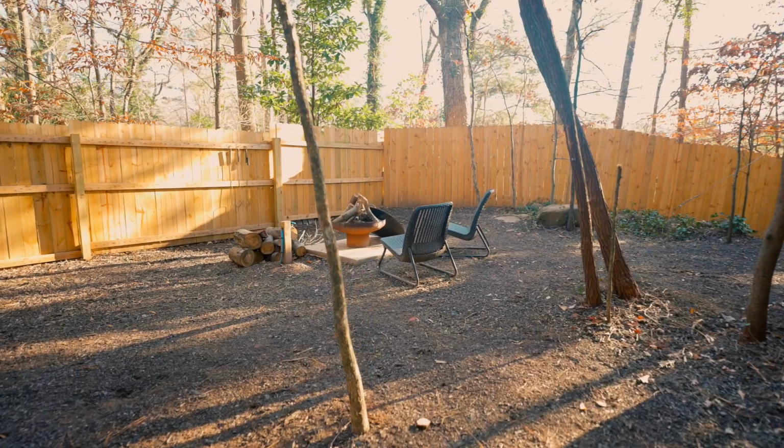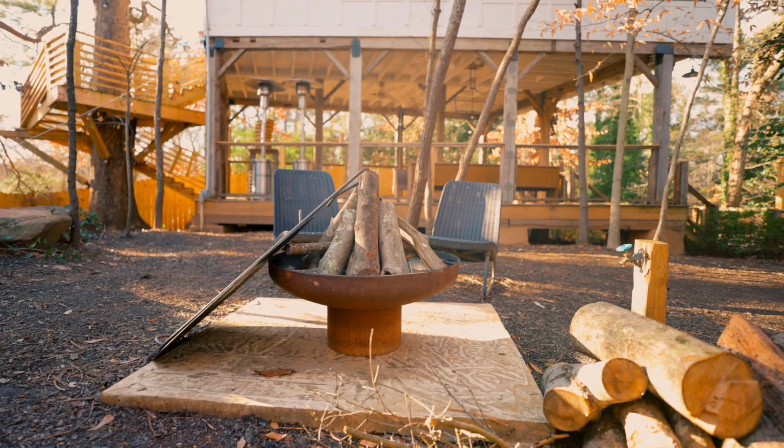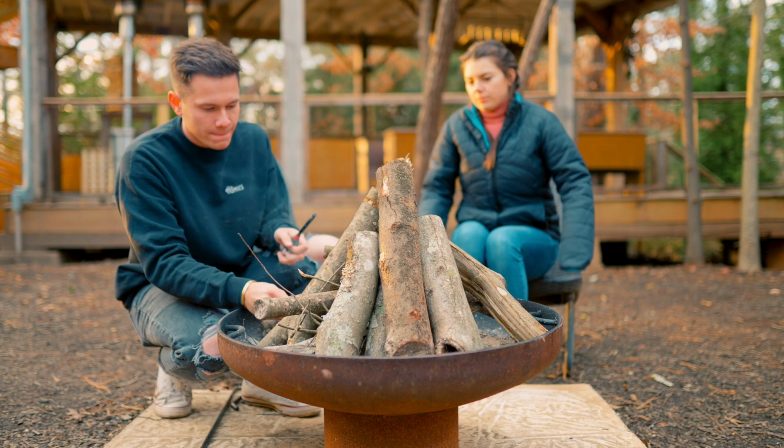And then you continue along your property and then you'll reach your outdoor fire pit area. Always have to have a fire pit. It's super cozy out here. They provide the logs for you. You can sit out here, start your fire, and enjoy your time at your treehouse.